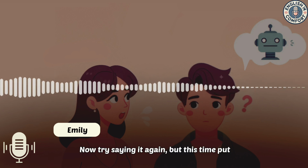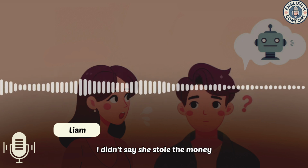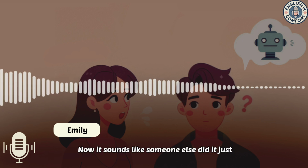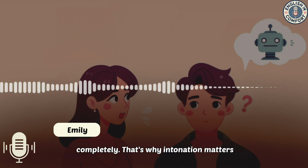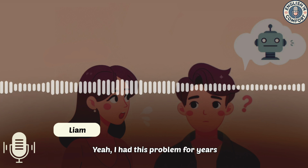Now try saying it again, but this time put more stress on she. I didn't say she stole the money. See how it changes the meaning? Now it sounds like someone else did it. Just shifting the stress changes the meaning completely. That's why intonation matters.